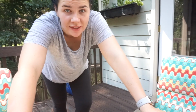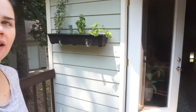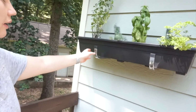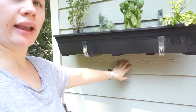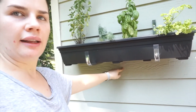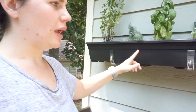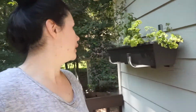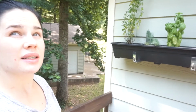It's like hot tamales in here, but just hung up my plants. That's what they look like. These turned out to be really, really good support, and plus the siding is actually wood, so I didn't have to put any kind of support into the wood. And this only weighs about maybe 7 pounds. It's not that heavy. Let me close this door. But that's pretty much it. We're gonna see if it makes any difference.